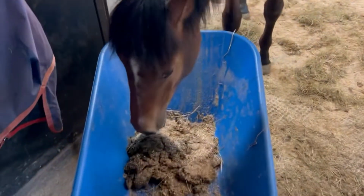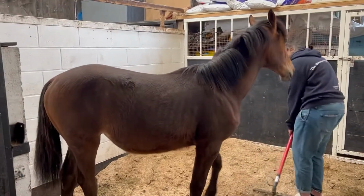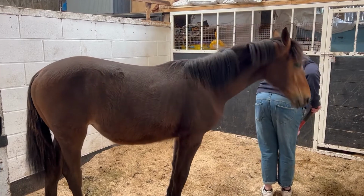As you can see, you really do just get rid of the poop. She's putting a lot of energy into growing at the moment. Like I say, she's only 11 months old. She's going to be a big girl.